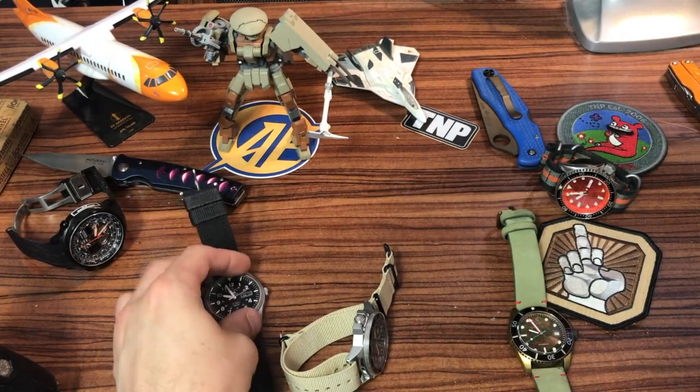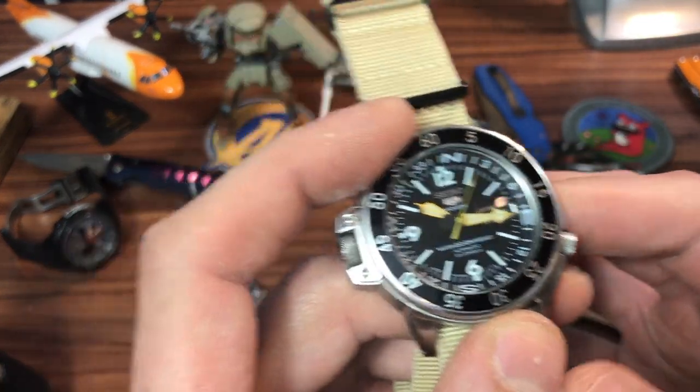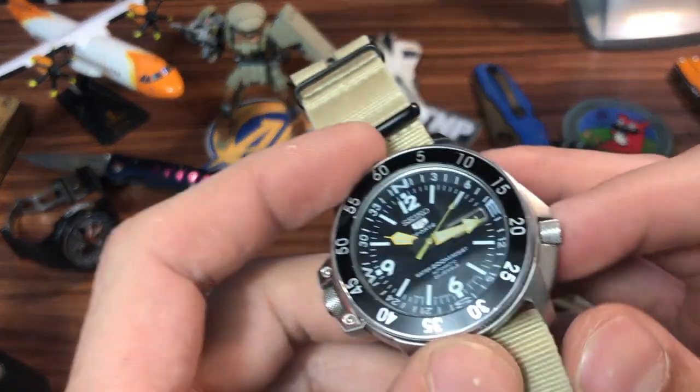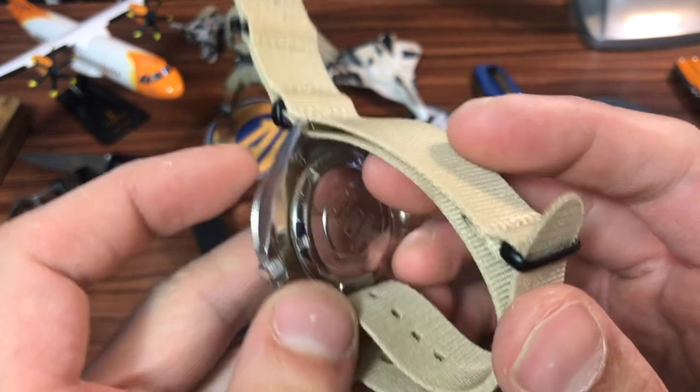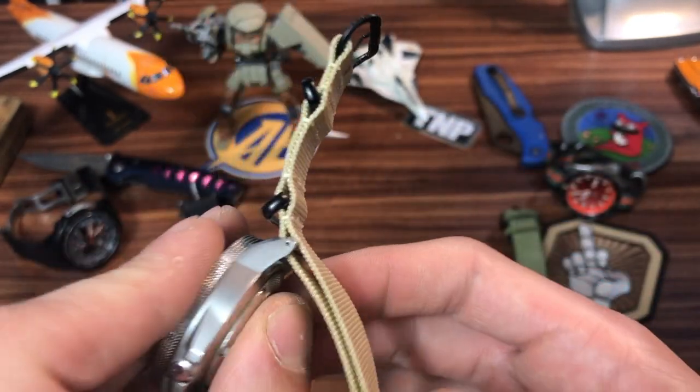So, not a ton of water resistance. It's not meant to be a dive watch, but it does all right for itself. Make sure, yeah, 200 meters. So, pretty cool. Just make sure you screw it down, and you are good to go, my man. Yeah, I already complained about the back.